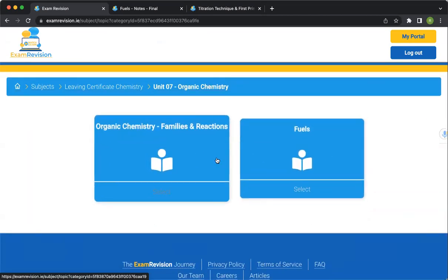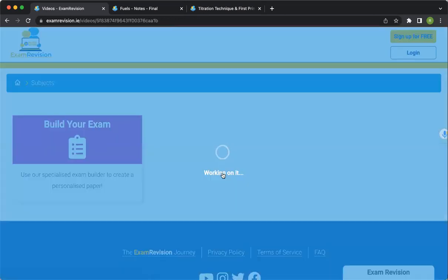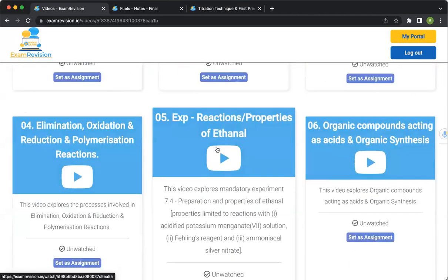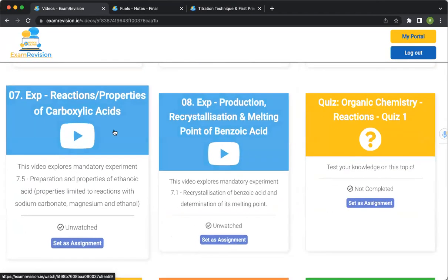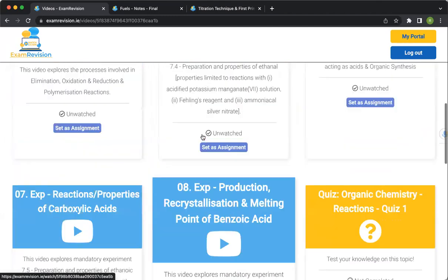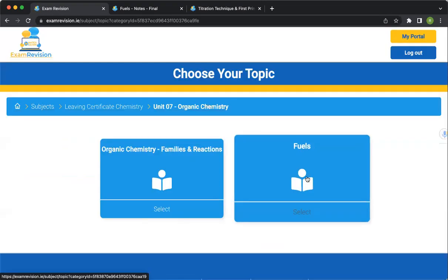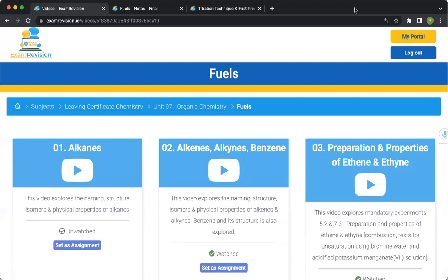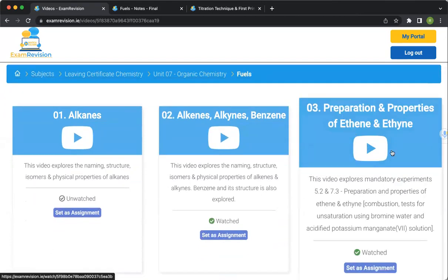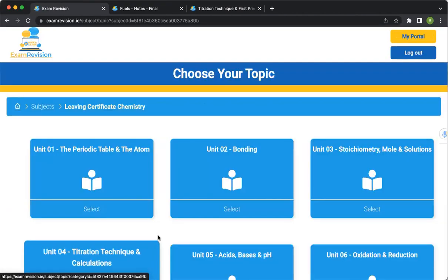And we can see in here we've got experiment, preparation of soap, experiment, reactions and properties of ethanol, reactions and properties of ethanoic acid, which is your carboxylic acid. And we also have here the production, recrystallization and melting point of your benzoic acid. When it comes to organic chemistry for ethene and ethyne, these can be found in the fuels section on our website, preparation and properties of ethene and ethyne. So that is all on the ExamRevision website for you. Again, helping you achieve that H1 in chemistry that you're looking for.